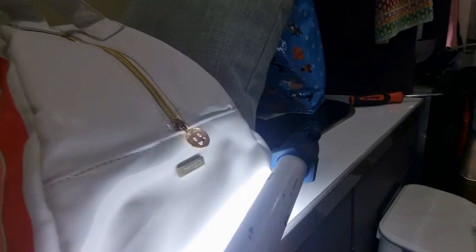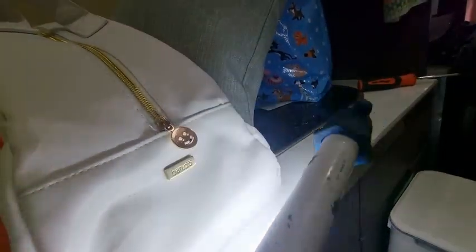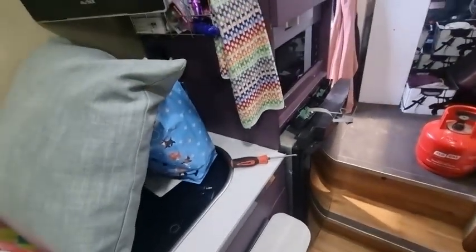Yeah, this is actually a sink. When you turn the sink on, it just pisses out everywhere. TV's alright, lights are alright, got nice lighting. But again, it all runs off that single cable from the leisure battery across to here. Yeah, that single cable runs everything.